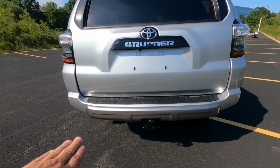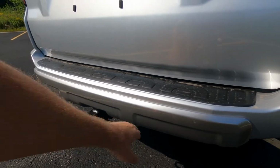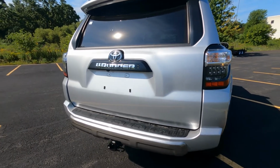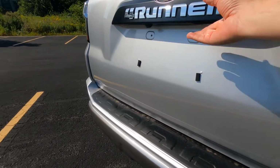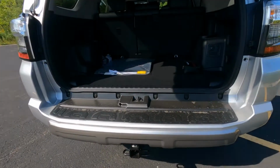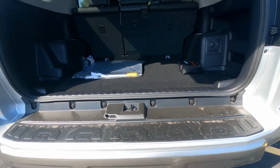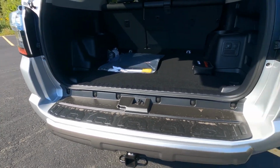The rear bumper is painted color to match. This lower part is a little bit darker silver than the rest of it, so it kind of contrasts out a little bit. And then the rear step bumper itself does have the bumper protection here. And I'm just going to pop this open because one of the things I really like about the 4Runner is the size of this step bumper here. Notice how deep this is. It's going to be about 10 inches deep. Actually would give you a place to sit down and change out your boots, your shoes, what have you.